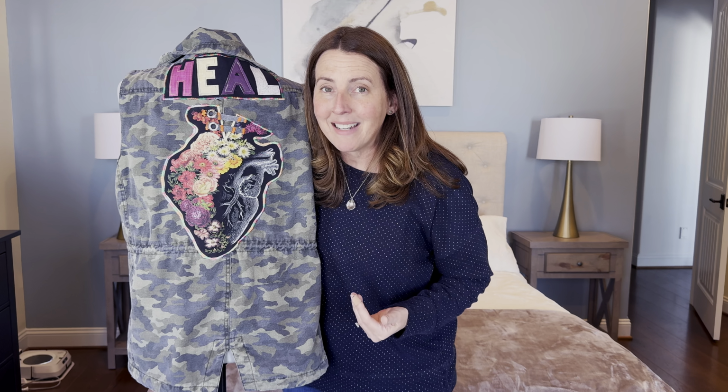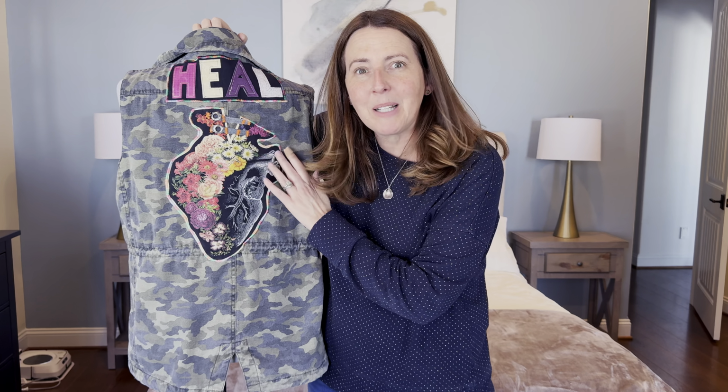And I just thought this was a good message. It was a good message for me. It's a good message for others. And I started to play with variegated thread and I love the look. All of these letters I cut out by hand. So fun, so exciting. I love this thrift flip.